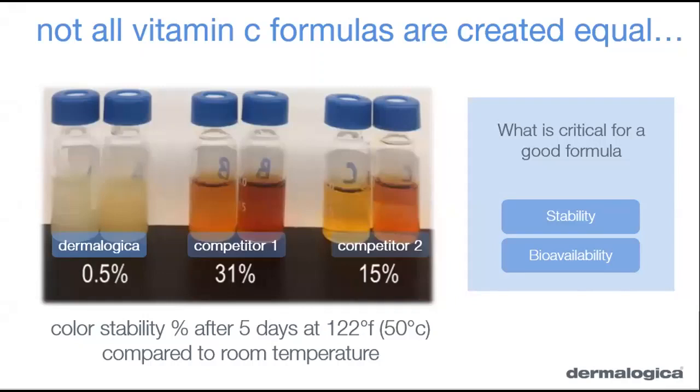In order for vitamin C to be stable, it needs to remain active, and the efficacy needs to be intact, especially when it enters the skin. And most vitamin C products fall short of that. Traditionally, you see that vitamin C is easily oxidized when it hits the air, heat, or water. And here we've tested our vitamin C, and we see that it remains stable. You can see that even the color remains stable after we attempted to oxidize it for 5 days at 122 degrees Fahrenheit. So it's a pretty stable and bioavailable vitamin C.